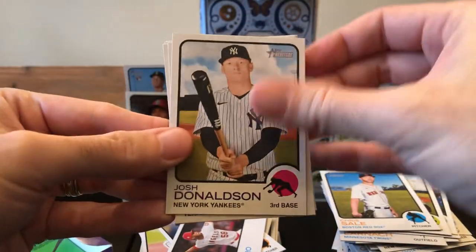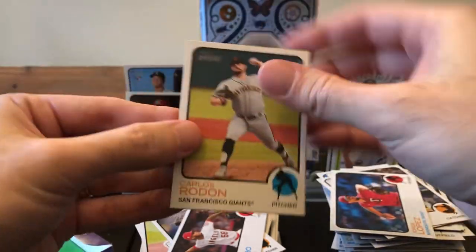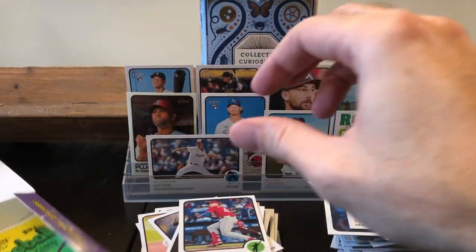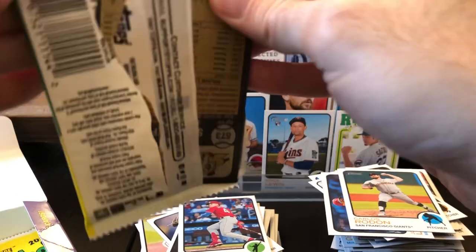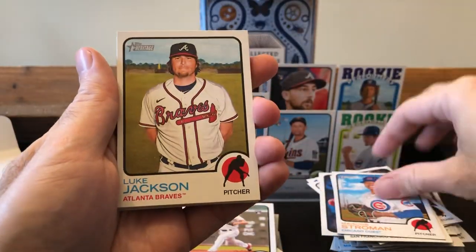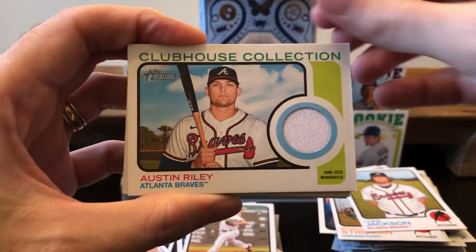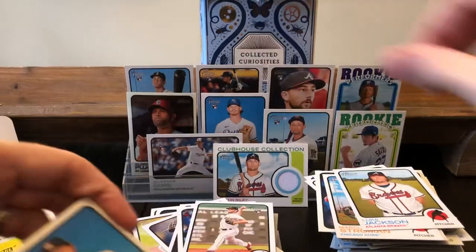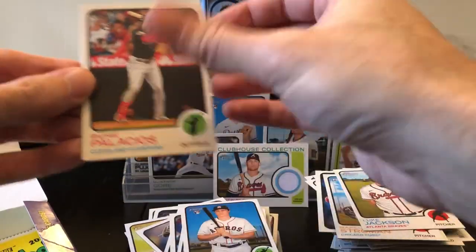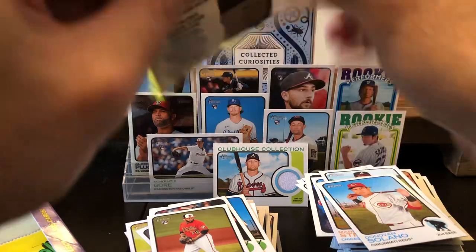Try to speed this up a little. We are definitely seeing the checklist. Mitch Garver wouldn't mind the Mets picking him up for their DH position. And yeah, we are. This was not my intent to make you guys wait on the hit. Oh, here it is. Austin Riley Clubhouse Collection. Okay. Not terrible. Y'all can go now. I wouldn't blame you if you did. Again, not a hot box. Don't think we're getting two hits out of this.